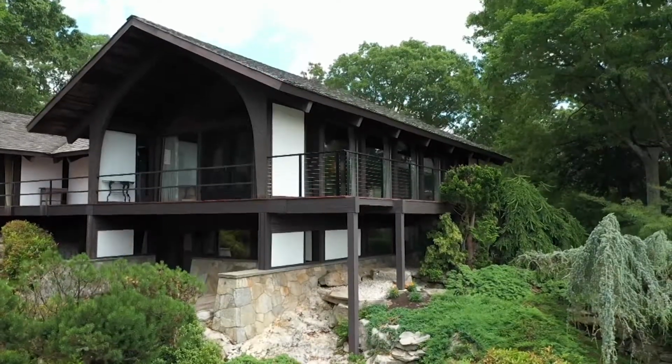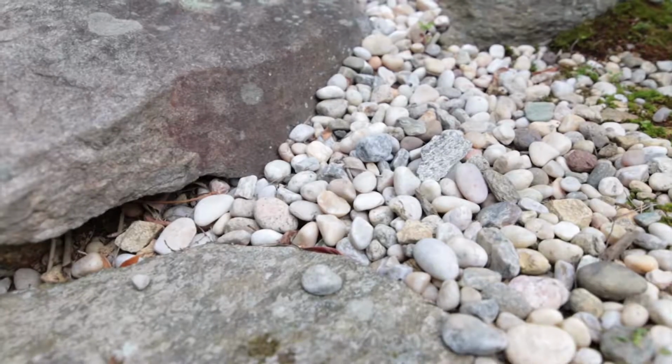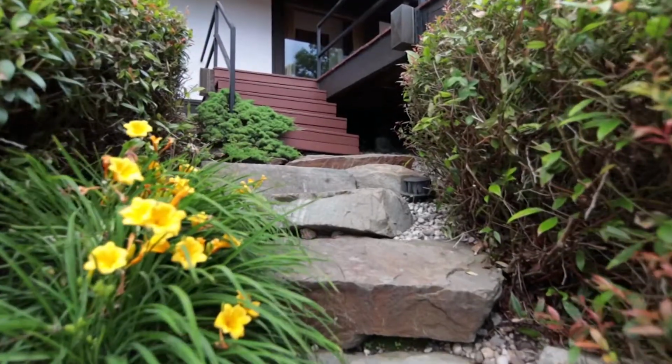One of the big selling points to this property are the grounds that the house sits on, 5 acres. In fact, the house is inspired by Japanese design, and so are these private gardens. You see lots of stones and rocks, flowers and trees. The garden is tranquil, and it leads us to a spot that is surely to be a family favorite.